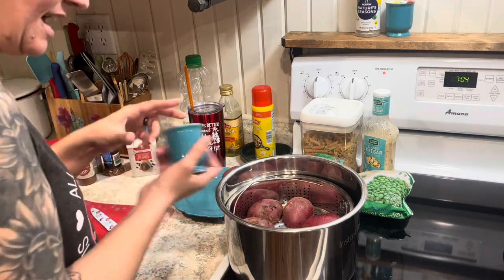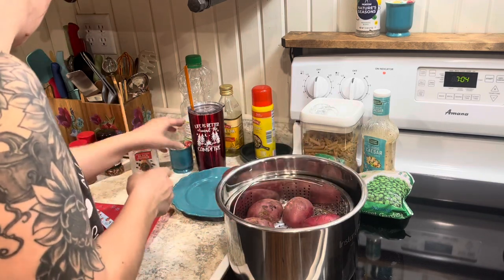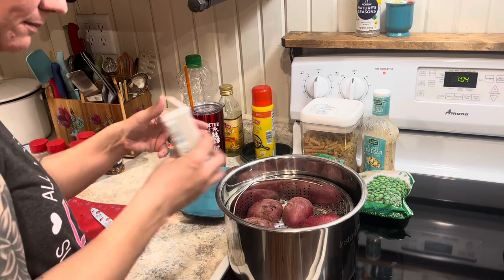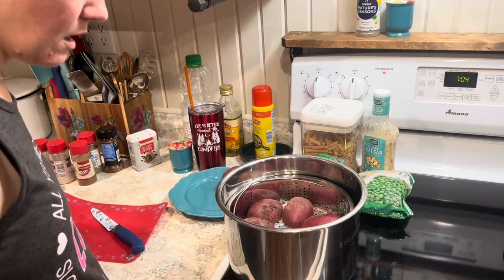So, let's put a little salt on the taters. Boil our blood a little bit. What else should we put on the taters? A little pepper on the outside. Okay.